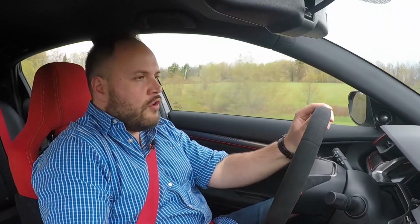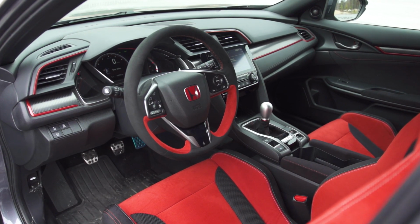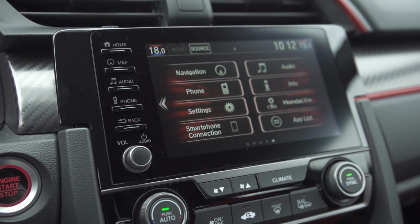a $45,000 Civic. Nobody would buy a $45,000 Honda Civic in this day and age that would have no creature comforts, only 2 seats, no air conditioning, no satellite navigation. What you want from a $45,000 Honda Civic, you want it to be a hatchback. You want it to have 4 doors. You want to have climate control. You want to have satellite navigation. You want to have XM radio. You want all of that stuff. And you get it. This is the most equipped Honda Civic ever.